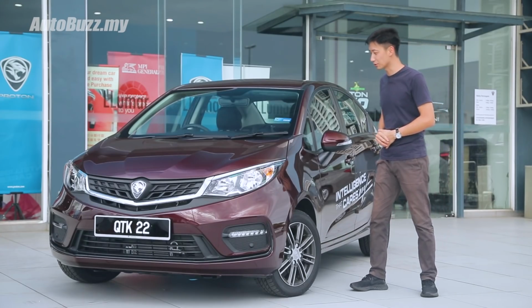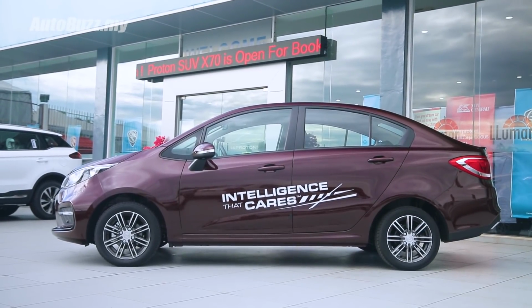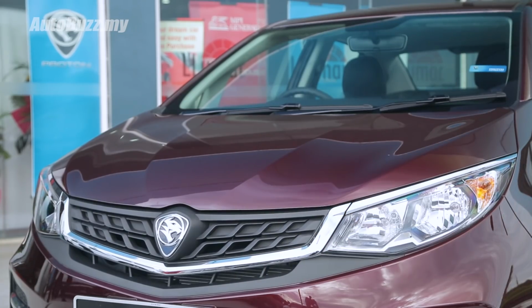Prices for the new facelift Persona start from 42,600 for the standard model, while the 1.6 premium model goes for 54,600. Each Persona is accompanied by a 5-year or 150,000-kilometer warranty.